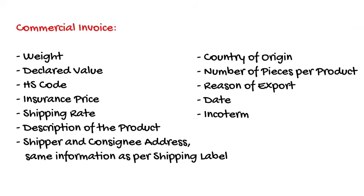Insurance price, as I said, since it's part also of the declared value for certain countries, you should state separately insurance price and shipping rate. It's not always mandatory, by the way.